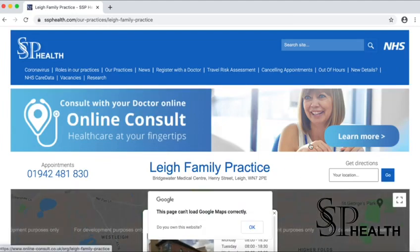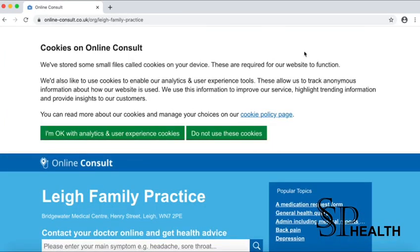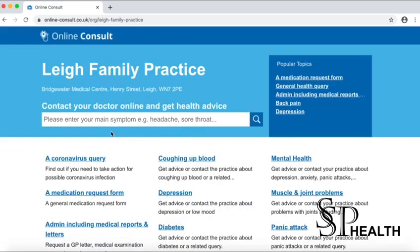And then as you can see at the top, there's the online consultation banner. If we click that, it will take us to the online consultation web page. It'll ask you to accept some cookies, and then from here you can start to search for your symptoms. It will suggest some symptoms at the bottom. Obviously they're just random, they'll change. Just in case you don't know what the name of the issue you're having is, they might be suggested there.